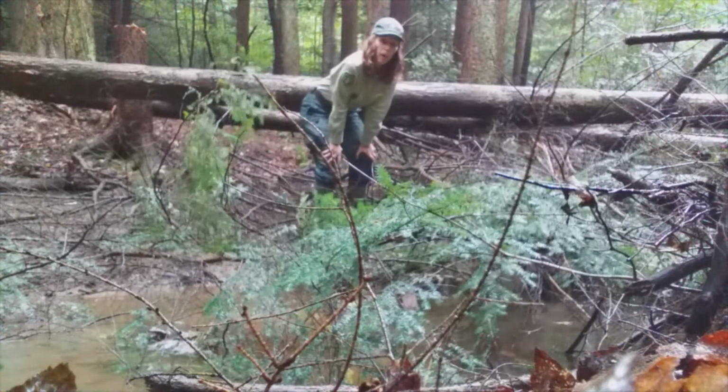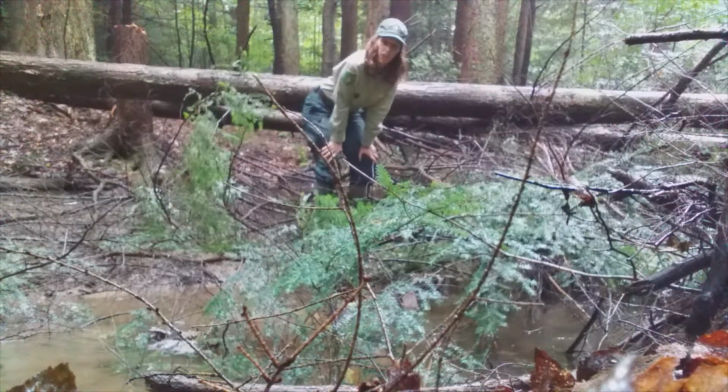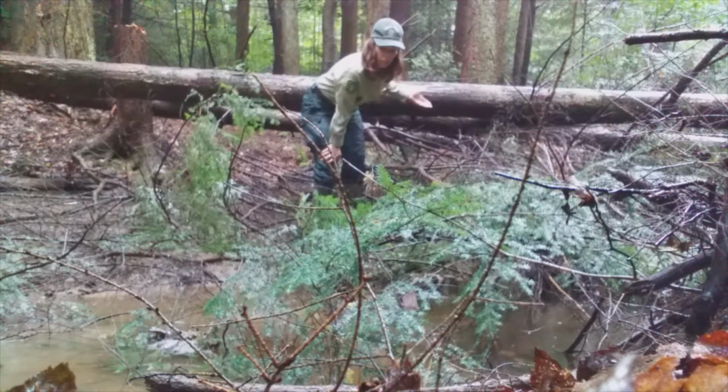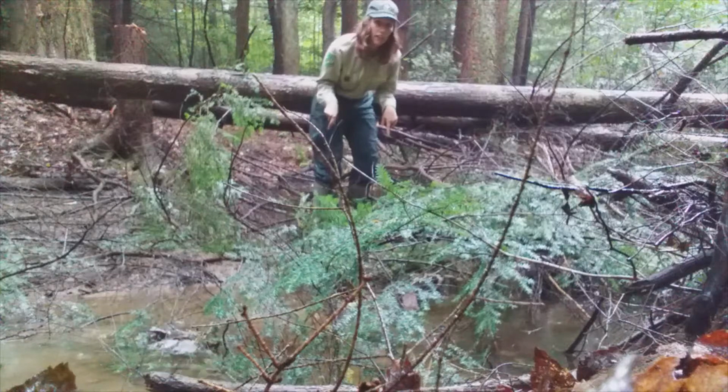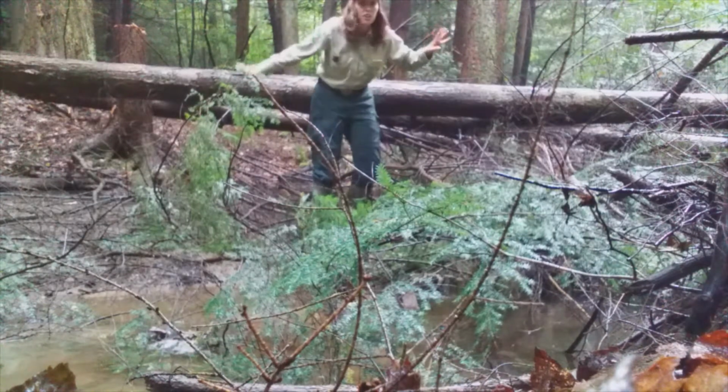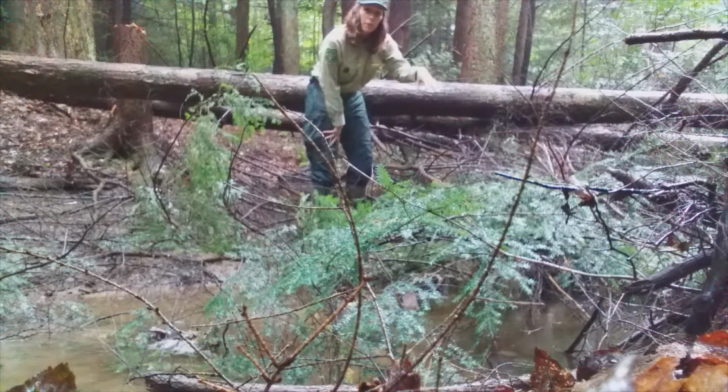One of the types of projects that we do on streams is called large wood projects. This is an example of a large wood project. So I'm standing in the stream right now, and what we do is we cut trees that are near the stream, and we drop them into the water.